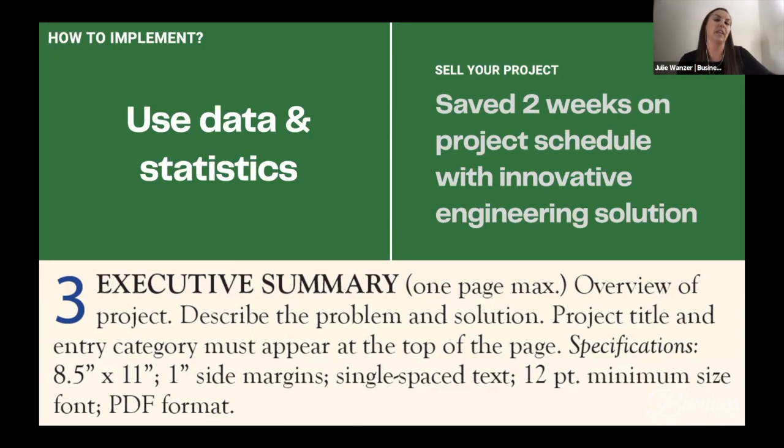So if you were able to save the owner 2 weeks on that project schedule with your innovative solution, you already got my attention, right? How did you guys do that? So identify the problem, the solution, but making sure you're using concrete data and statistics to back that up.